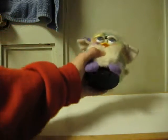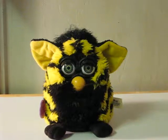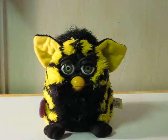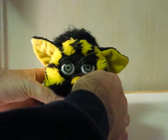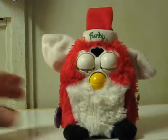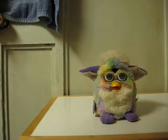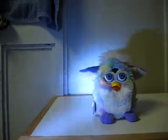Apparently moving them around makes them go. Still not certain if that fixes anything. Well, it does seem to be light activated.